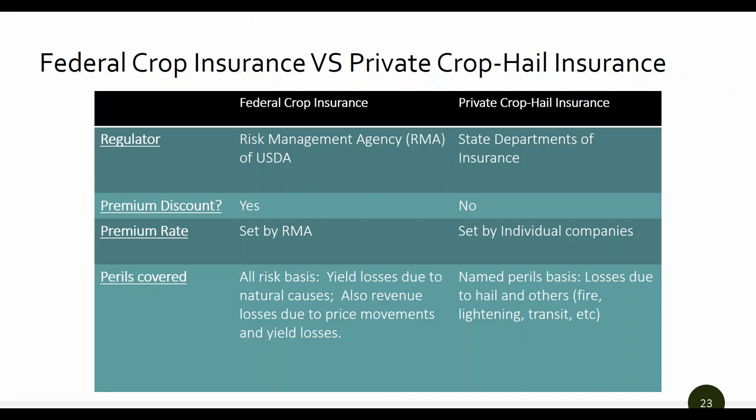All right, so let's take a look at this chart. On this chart, we have federal crop insurance in the middle column and private crop hail insurance on your far right column, and we're making comparisons between 4 different topics there. The first one is regulator. Risk Management Agency regulates federal crop insurance. Again, that includes your yield protection plan or revenue plans, whole farm risk protection. Those sort of plans are all under the federal crop insurance umbrella. As far as private crop hail, those are the state departments of insurance.